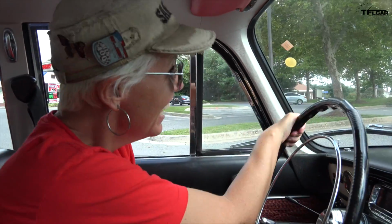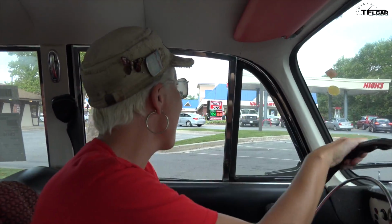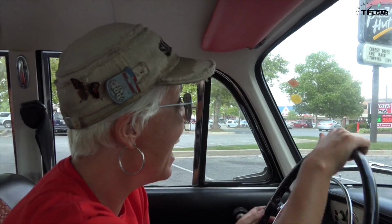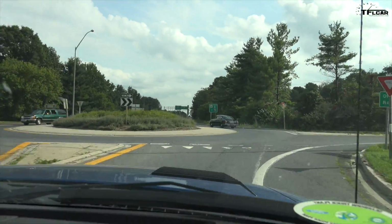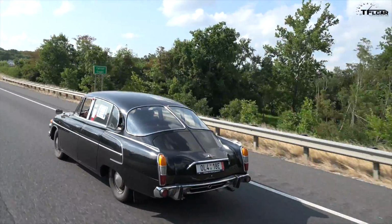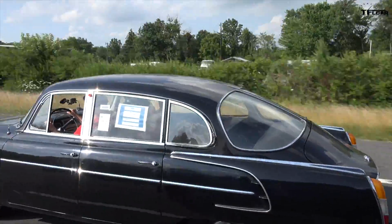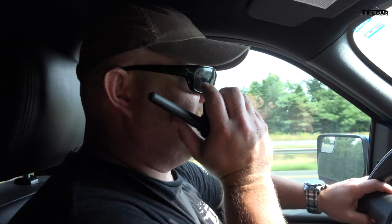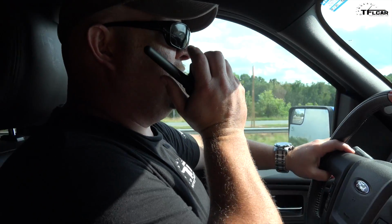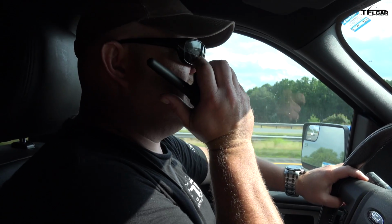Oh my god! Holy crap! This steering wheel is huge! Ganga to Thunderpants. Come in, Thunderpants. You are now at 70 miles per hour. Repeat, 70 mph. Thank you, we are at 70 miles per hour. I know how to do the conversion.